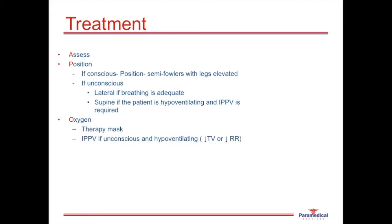In regards to oxygen, if the patient is breathing well, we're going to use an oxygen therapy mask. And if the patient is hypoventilating, we're going to be administering those intermittent positive pressure ventilations, or IPPV, through our bag valve mask. And remember, hypoventilating is a low tidal volume and a low respiratory rate.